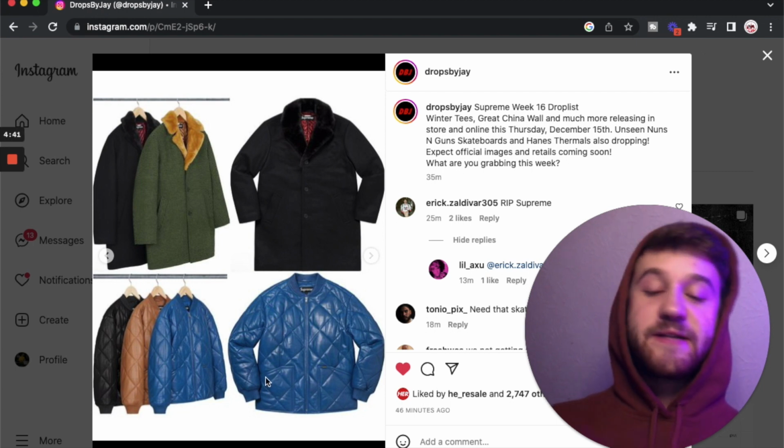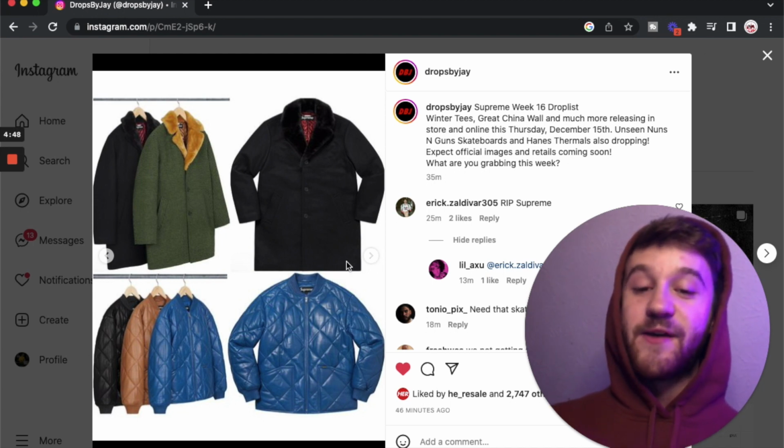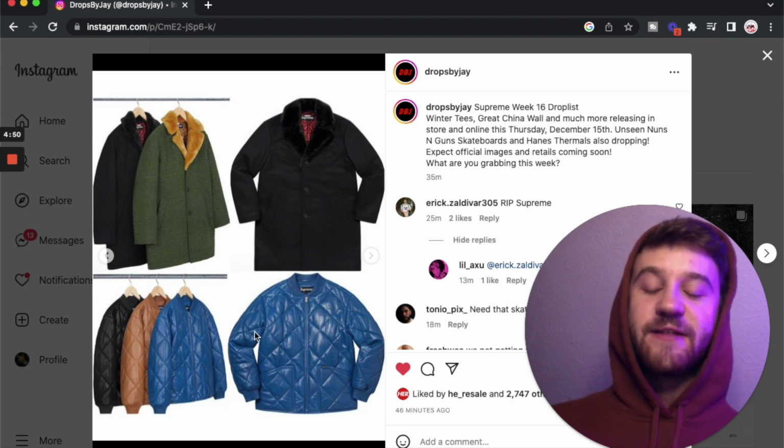And I kind of do like these pockets here. I feel like that was a nice detail, but as far as just the whole silhouette of the jacket, I was not really feeling this piece or these colors really. I feel like the colors could have been better as well.